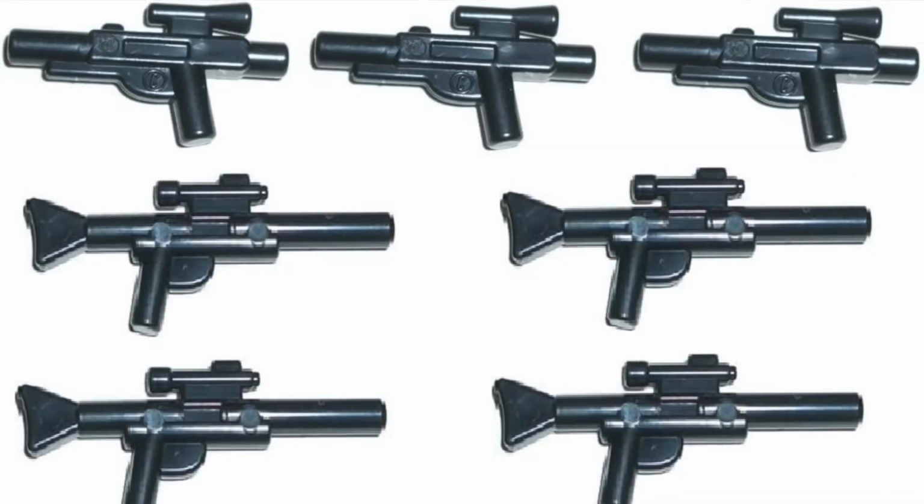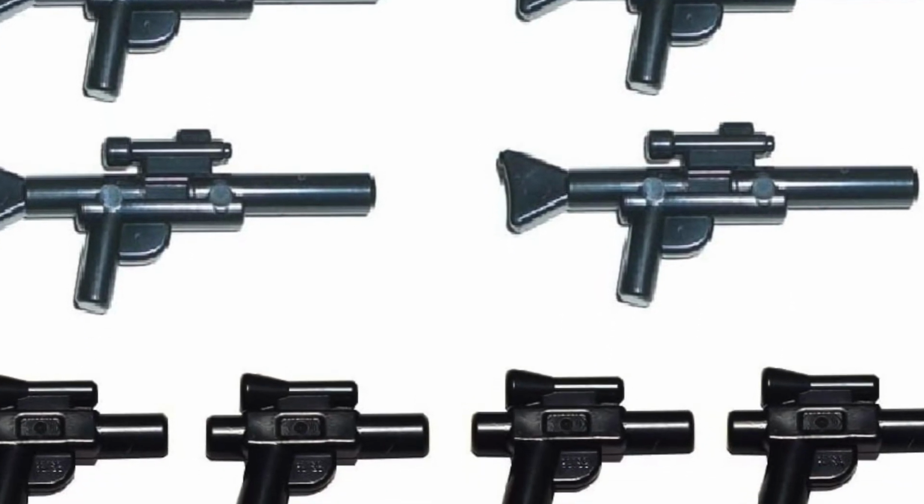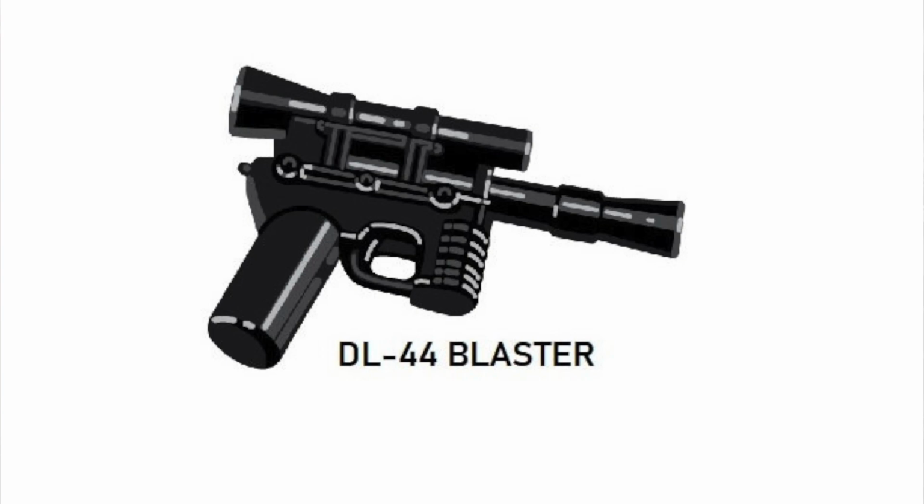The thing with this is they have always been really broad with their weaponry for LEGO Star Wars, which is good and bad, right? It keeps their cost really, really low. But at some point, I do feel like there should be some accuracy in some of the weapons. The only reason I bring this up is because a character like Star-Lord from Guardians of the Galaxy has a very specific weapon mold just for his specific blasters in the movies that he's in. And I'm like, why can't we have something like this for Han Solo, right?